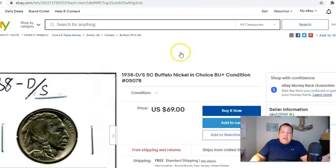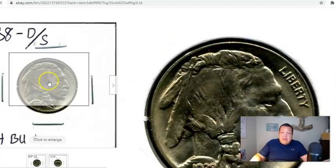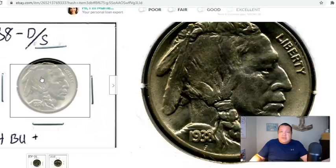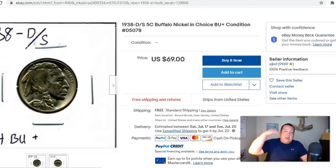Choice always kind of seems to be like a Mint State 64, 65. As you can see, there was a really prominent nick right there above the braid in the Indian's hair. So this one will definitely grade out, you know, Mint State 64-ish. Value-wise, I don't think the value is quite there for that coin, so that's where you're going to move on.